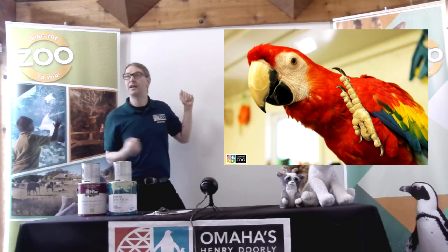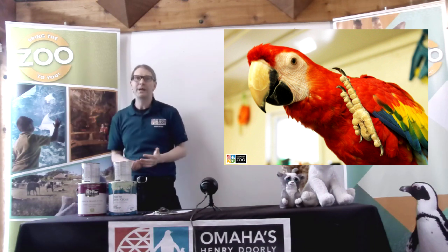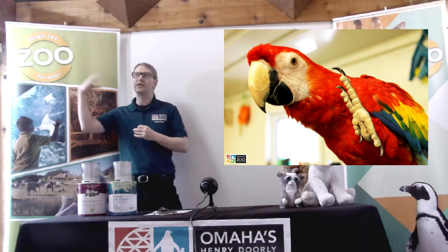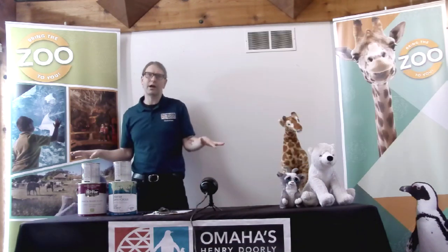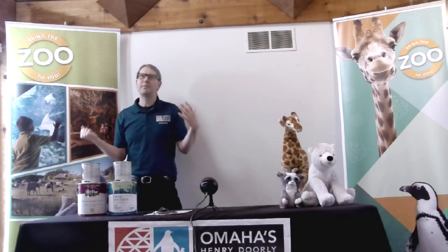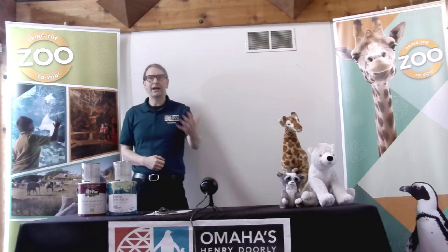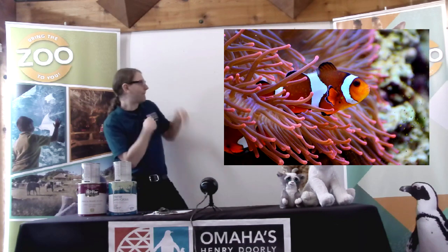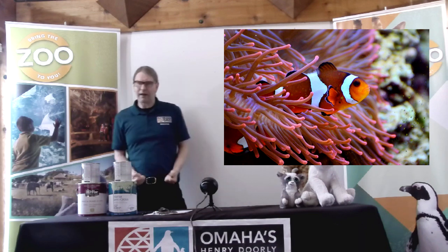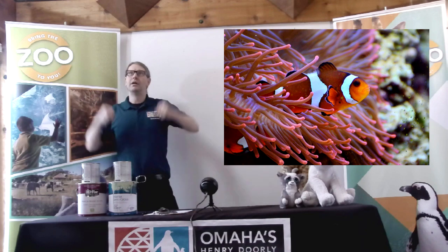Next animal. That is a macaw. Macaws are wild animals. Even though people have them as pets, they're taking animals out of the wild. And at the zoo, we don't recommend parrots as pets because they can live up to 80 years, and you can't commit to take care of an animal for 80 years. All right, next animal. A clownfish. A clownfish is a wild animal.